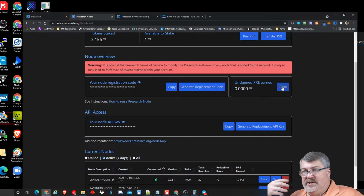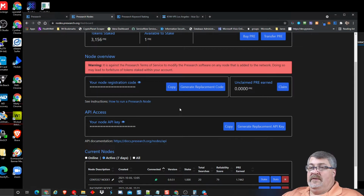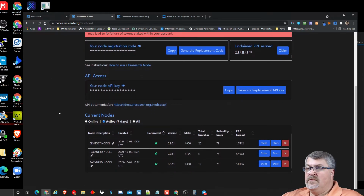It's just like taking change out of your pocket and dropping it in the bank. Okay. So now you guys understand the 3 ways, or the 3 that I know of, to earn pre-tokens with the PreSearch project. It's a powerful, powerful project that's on the climb. It's growing every day. Hell, it's growing by the hour just watching some of the conversation in there. The number of nodes coming on board is increasing.